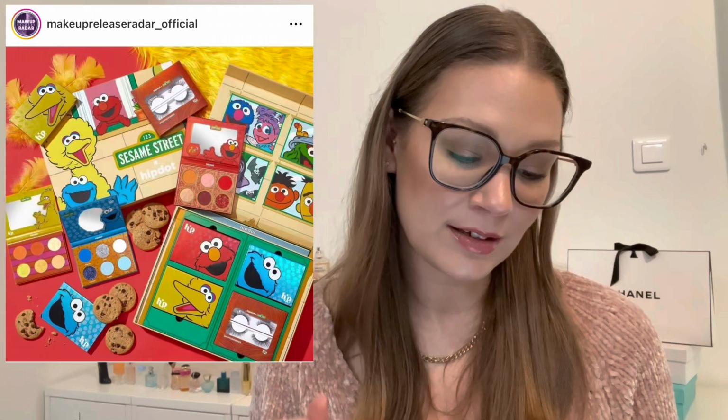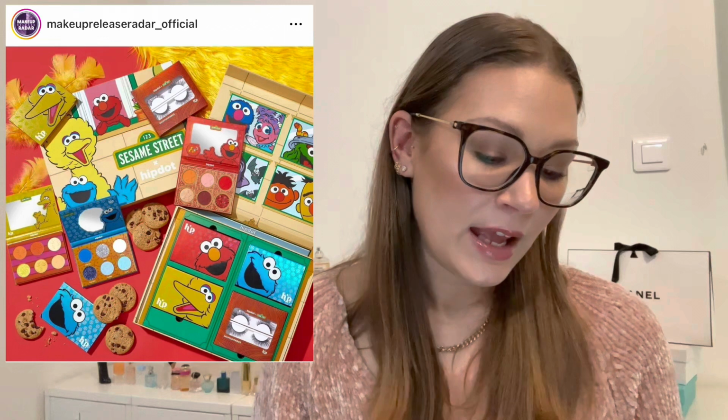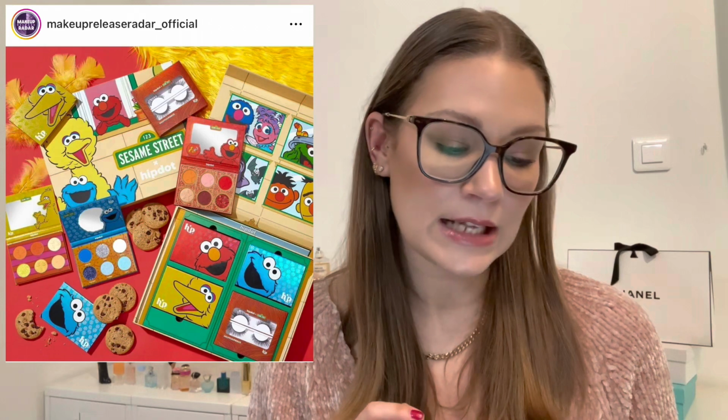Now, next up, this one just confuses me. I am so over this. I don't know. This is where I felt I was just being grumpy. So this is the Hipdot and Sesame Street collaboration. This is available December 15th, so it just launched a couple days ago. It has 3 palettes: an Elmo, Cookie Monster, and Big Bird palette. And then it has a Snuffleupagus eyelash set. Now that's cute. I think that's really cute. I'm glad they didn't come up with a Snuffleupagus eyeshadow palette and instead they did the lashes.